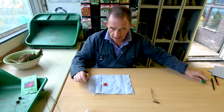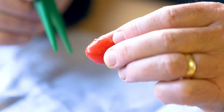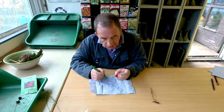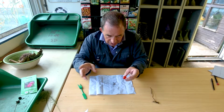You may have seen our tomatoes on one of the other videos. Here's one of our Ambrosia bush tomatoes. This is quite hard to get hold of. It's not a very common tomato variety. And so we've got a tomato there, nice and ripe. What I'm just going to do is make a couple of holes in it. Here it comes. Because otherwise, when I squeeze it, it might burst everywhere.